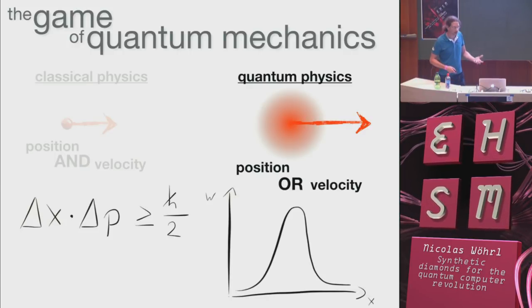And physicists even like equations more than diagrams, so that's the Heisenberg uncertainty principle here. It says basically the same. Either you can very exactly know the position or the momentum of the small particle, but both multiplied cannot be better known than this constant here. That's just a number. So you're limited by nature.